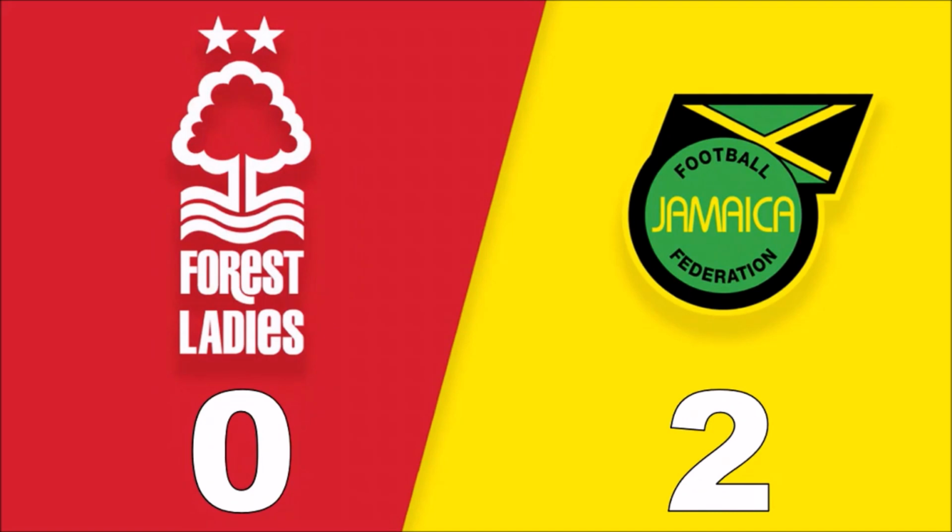There wasn't even any pressure on Rebecca Thomas in the Forest goal, and 2 in quick succession. Forest Ladies now find themselves 2 goals down.